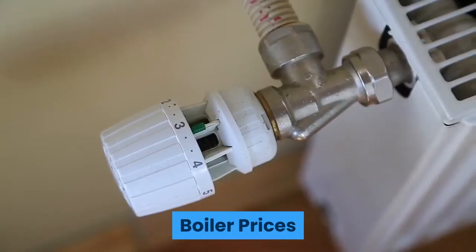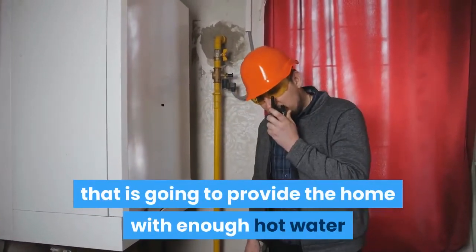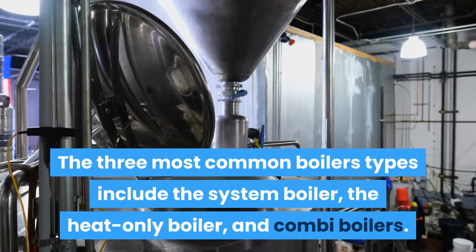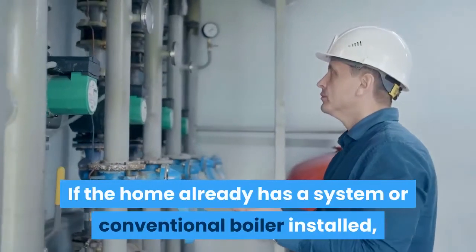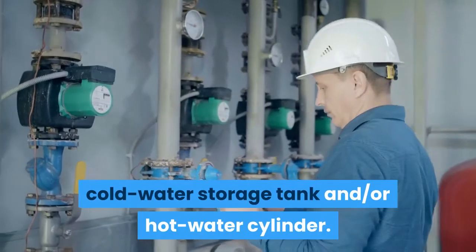Boiler prices. The size of a home, along with the bathrooms and radiators, are taken into consideration to decide on a boiler type that is going to provide the home with enough hot water and heat in the most efficient way. The three most common boiler types include the system boiler, the heat-only boiler, and combi boilers. If the home already has a system or conventional boiler installed, the quote will include an extra cost to install a cold water storage tank and/or hot water cylinder.